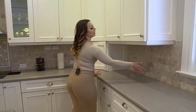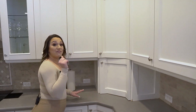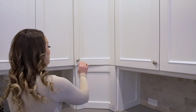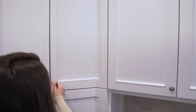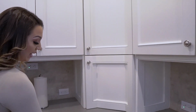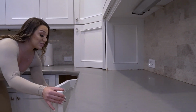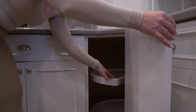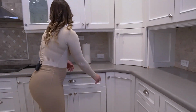So again, I really like this backsplash. This wood paneling is just really, really nice. Something I've never seen in one of these homes is this right here. I love how this corner cabinet has been shaped to match the flow, and the cabinet down here has a wonderful little Lazy Susan type shelving in there, making things that are hard to reach really accessible. I think that's just super smart.